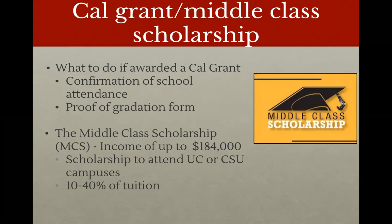And then also within this Webgrants for Students account, you'll see if you received a middle class scholarship. So the middle class scholarship is for families who have an income of up to $184,000. So if you didn't qualify for a Cal Grant, you might fall into this range of middle class scholarship. So say your family makes 184,000, then you may be considered for a middle class scholarship. And this scholarship is only good for UCs or CSUs. And how it works is if you qualify, they'll cover anywhere between 10 to 40% of your tuition costs.